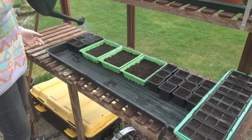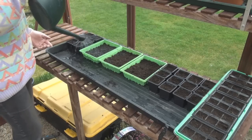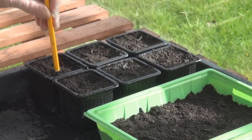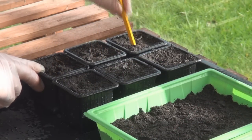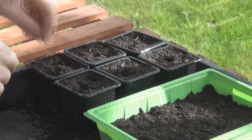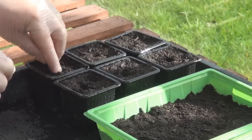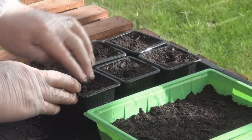So we'll start by giving everything a good sprinkle, get the compost nice and moist. Then in go the butternut squash seeds. I'll just make little holes with a pencil. Pop a seed into each hole and cover them up. It's just started raining again. You can probably hear it on the roof.